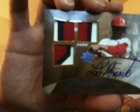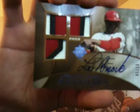Triple patch autograph. Legendary Material Signatures. Number 5 of 16, Lou Brock. Holy crap.